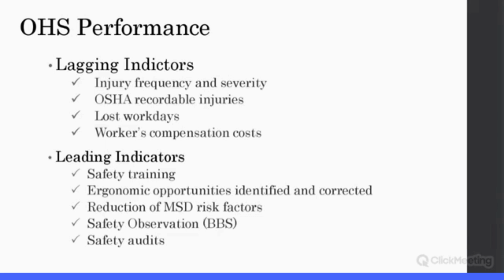Now there's this big thing. Do we want to measure our leading indicators and lagging indicators? Okay, organizations have gotten very good at tracking lagging indicators. They know their recordables. They know their frequency rate. They know their lost days. They know their comp cost. Those are measurements after the injury has occurred.